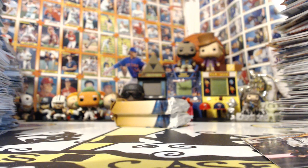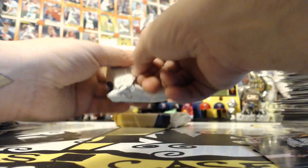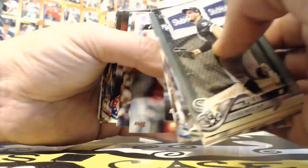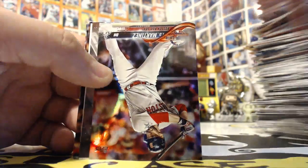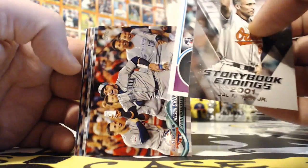Two packs to go. All right. We got a gold J.D. Martinez, James Paxton, J.D. Martinez rainbow foil. Cal Ripken, Lourdes. And that's that. All right, one more pack to go, everybody.